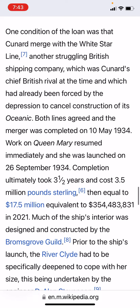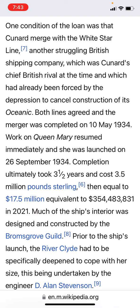Completing her took 3.5 years and cost £3.5 million sterling, then equal to 17.5 million, equivalent to $354 million, or $831 million in 2021. Much of the ship's interior was designed and constructed by the Brahms Grove Guide.